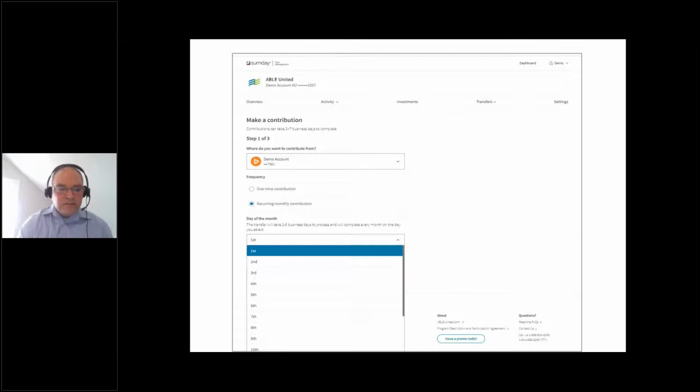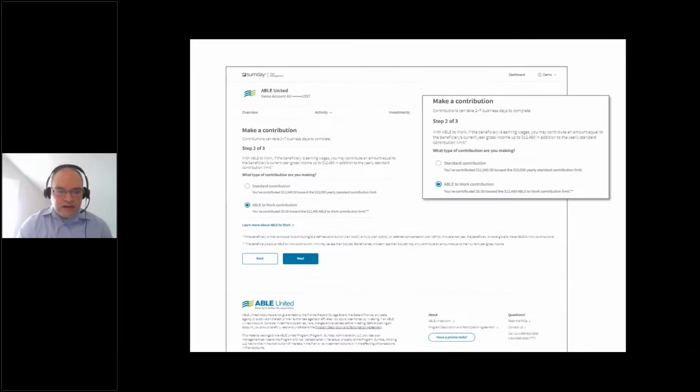With all contributions made to the account, whether it's a one-time contribution, a systematic contribution, or even a gifting contribution made by another person, you will receive an email once that contribution has posted into the Able account. We talked a little bit earlier about the types of contributions, whether it's a standard contribution or an Able to Work contribution. So on this screen, you would just click on which type of investment you would actually like to make.